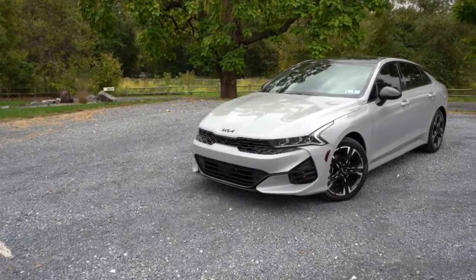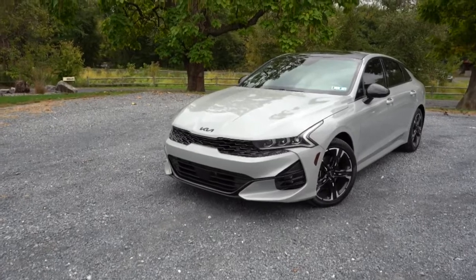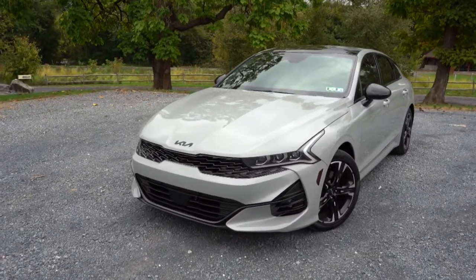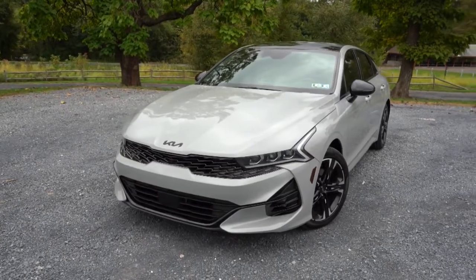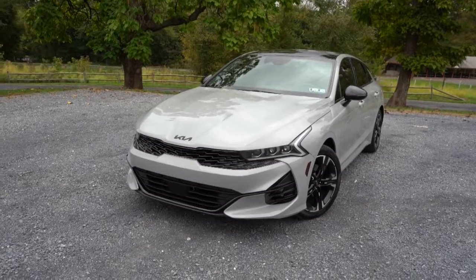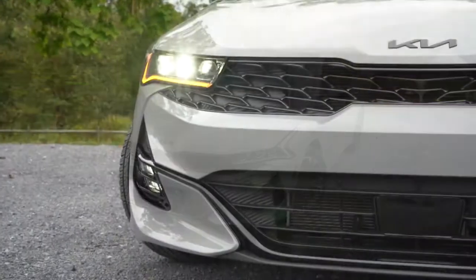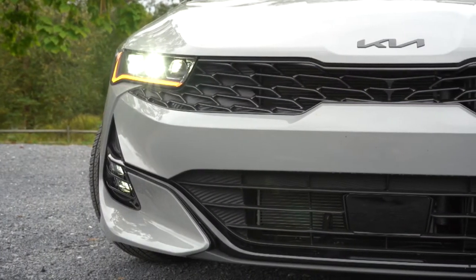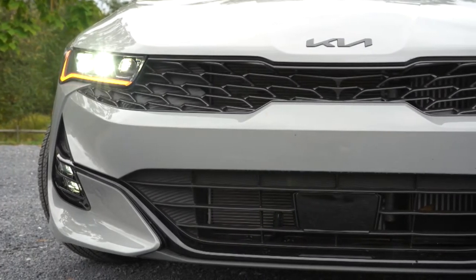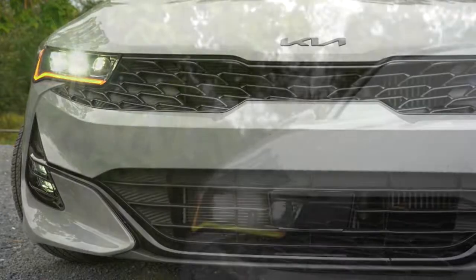But anyways, let's go ahead and start up front on this K5 here. You do have that new Kia logo that I personally love. I think it's a million times better than the previous Kia logo. Gives it a much more sporty appearance, just the logo alone, in my personal opinion. Up front, you will find a GT specific front grille for the GT trim level, obviously, and the GT Line as well. We do have the GT Line, by the way, in case anybody was curious.